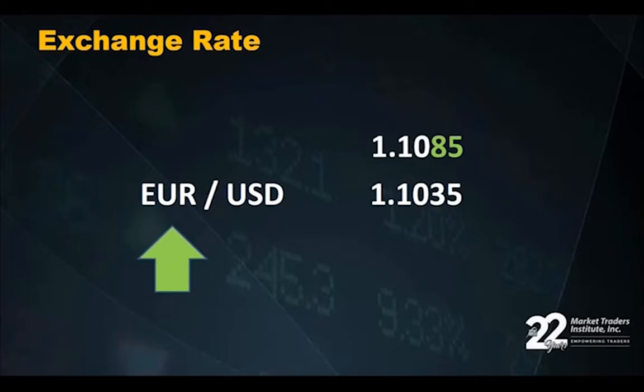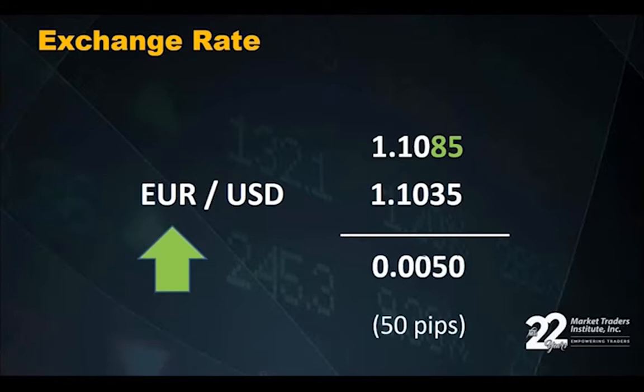Now let's say it goes up the way it did on my screen, from 110.35 to 110.85. If that's the case, that's a difference of, do the math, 50 pips. So now you know where to find them. The way I say it is, the pips are where the profit is. We're going to look to trade the exchange rate movements up or down.